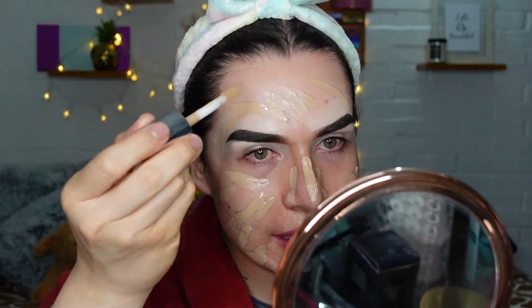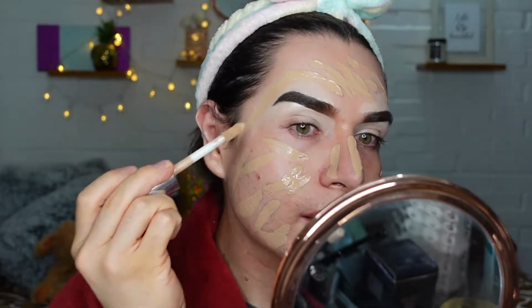And I know that it looks like it's a lot, but trust me, it looks like a lot because I'm smearing the applicator. It's just not a lot. I promise you, it's not. And a little bit on the neck. Honey, do not forget your neck. Ever. Whatever is left, I'm applying it here.